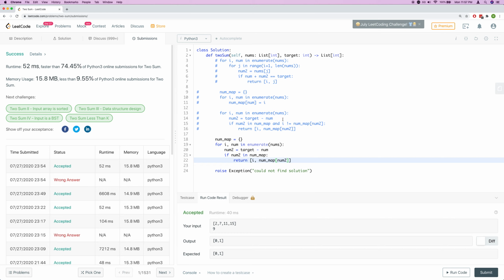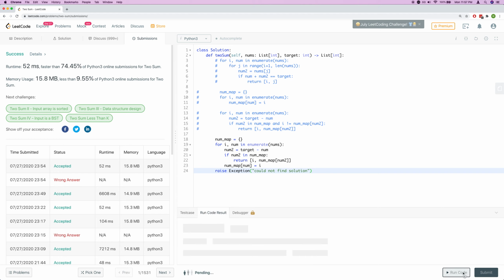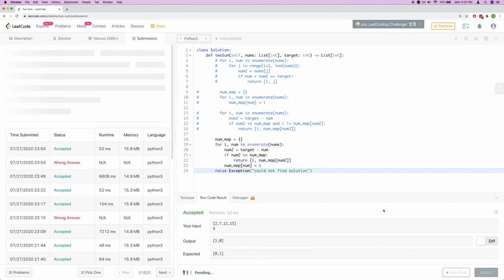You'll notice that we don't have to do this additional check that we needed to add before because we haven't yet added our current index to our hash map. If we don't have a solution yet, then we add to our hash map. And then if we get through our full algorithm and we don't find a solution, then we'll raise an exception. So let's run our code and let's submit.